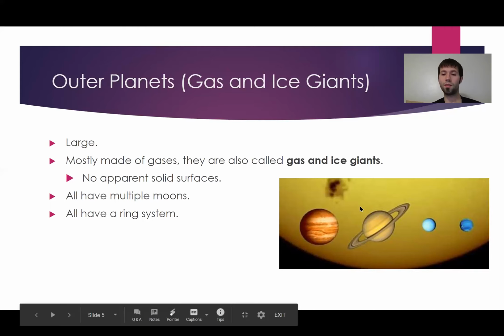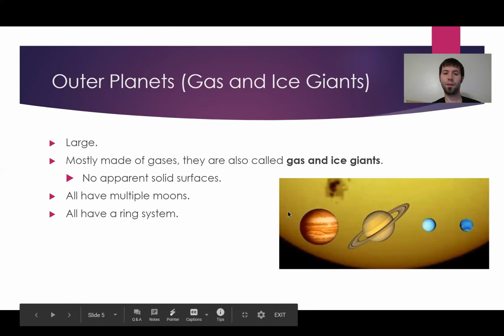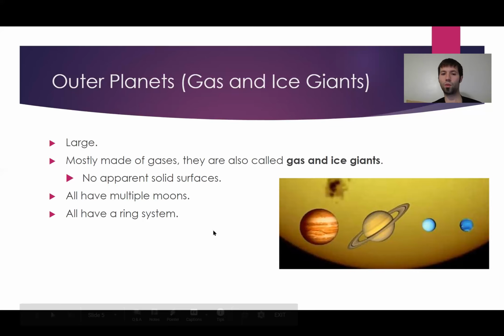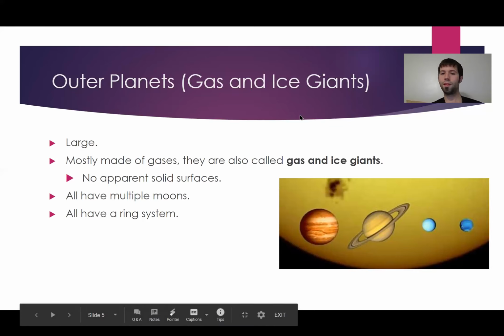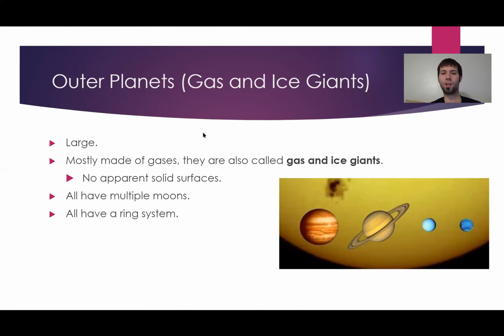All of them have a ring system. A lot of people know Saturn for its nice, beautiful rings. Not a lot of people know that all four of these planets actually have a ring system. This takes some powerful telescopes to see them, but they all have rings. The Earth, of course, does not have a ring. And even if we did have them, the orbit of the moon would quickly destroy it. So that's the outer planets, gas and ice giants.